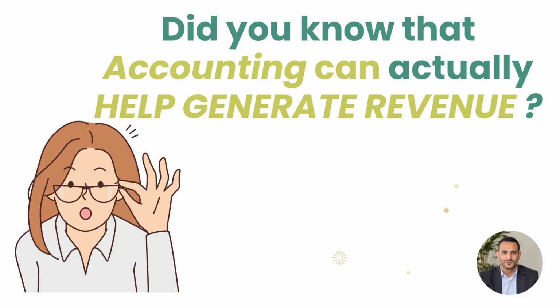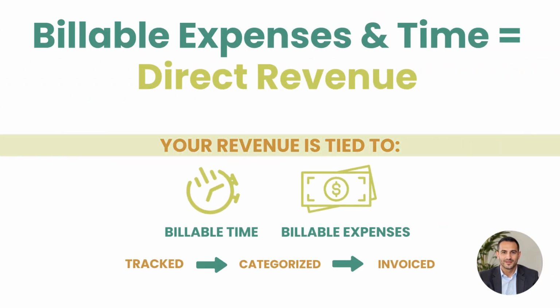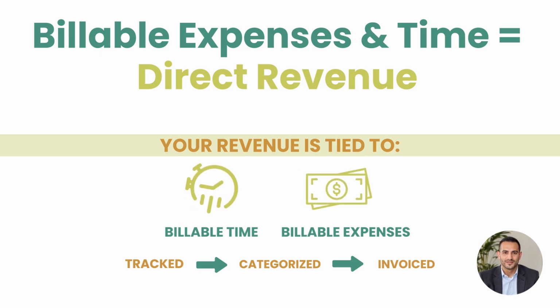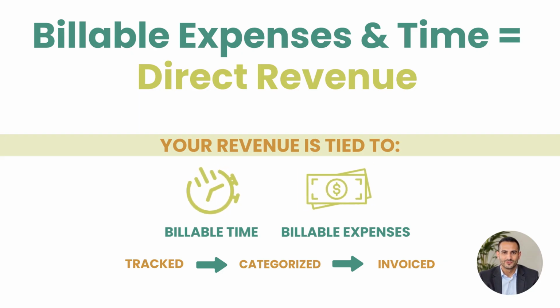Let's break down how. Part 1. Billable expenses and time equals direct revenue. Let's start with the basics. Billable expenses and billable time. If you're in a professional services business like consulting, construction, legal, architecture, marketing, or design, your revenue is often directly tied to your time and cost expenses.